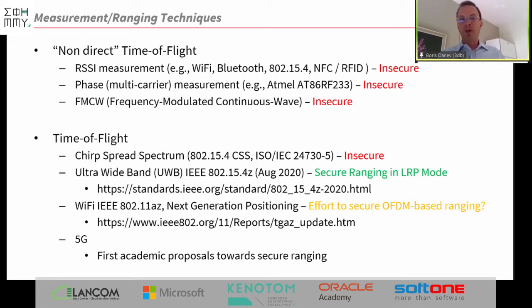Some of them, even if they can measure the distance, have been proven to be not secure because of physical layer vulnerabilities. This is the chirp spread spectrum technique. And some others, like ultra wideband, on which I will focus for the remaining part of the call, can actually provide provably secure ranging in certain modes. And actually, this is the first standard, 15.4z, which was released last year, which is the first secure ranging standard based on ultra-wideband signaling.